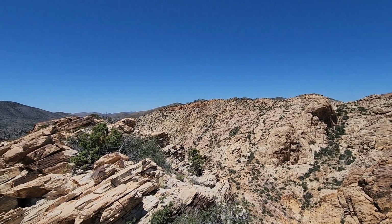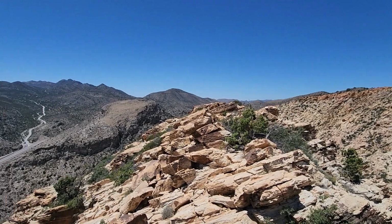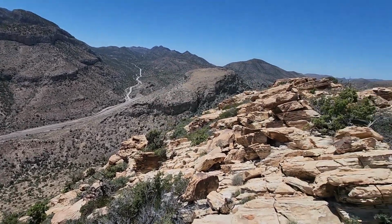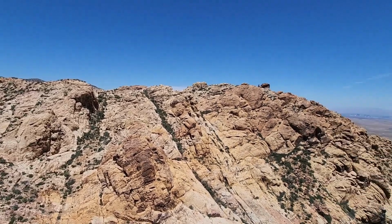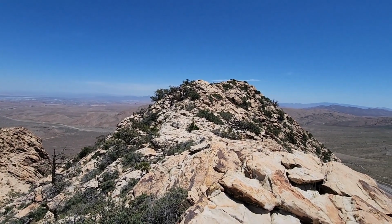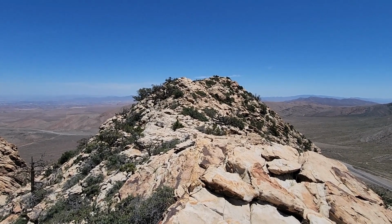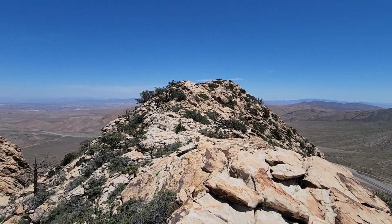So I'm going to explore around a little more on this ridge and maybe see what the most direct route is to continue along the ridge. This is the direction I came from. And this is the direction I'd like to go. We'll see if I find a way through. If not, I'll return because I know how to get to this point now. Make it a lot more rapidly and have more time to play around.